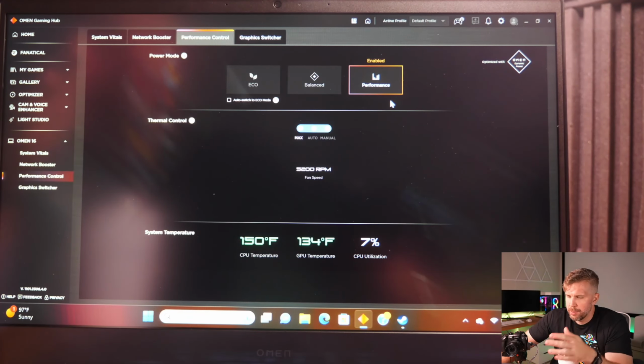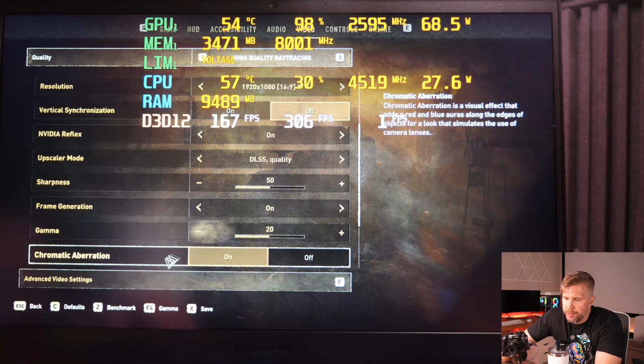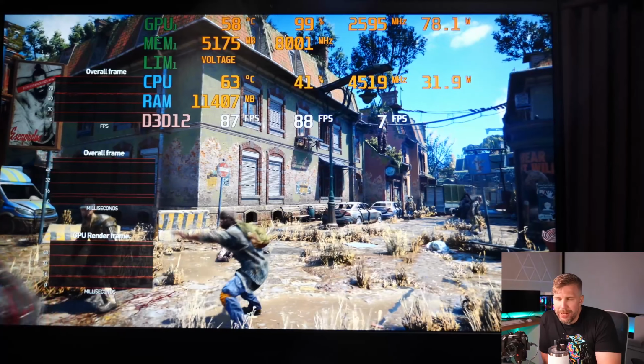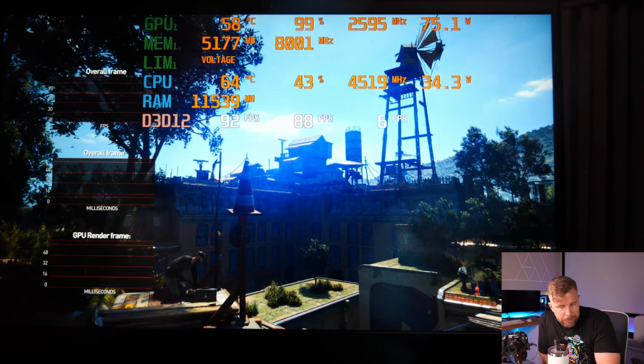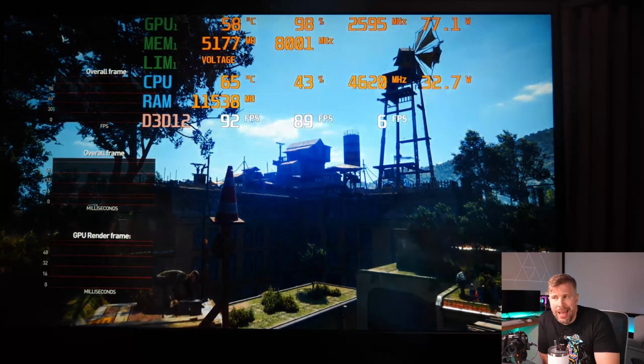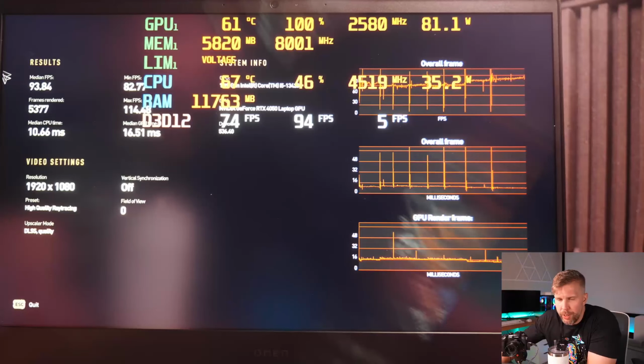Let's go to max fans, max performance. So frame generation is enabled, high quality ray tracing, DLSS 3 with frame gen on, DLSS on quality. Right now we're doing 88 FPS in Last of Us with high quality settings. Our temps are excellent on the CPU and the GPU, both, which is great to see. 80 watts to the GPU. We ended up with 93.8 FPS.